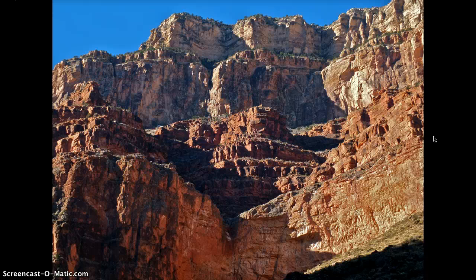This gorgeous rock formation shows the higher, more recent sedimentary levels of the canyon. From the bottom of this photo, we've got the Supai group, and then up a little higher, the Hermit Formation. The red comes from iron oxide, or rust. And then the lighter colored Coconino sandstone, and the Toroweap Formation is right in between there. And then the top layer is the Kaibab limestone. That dates only as far back as about 250 million years.